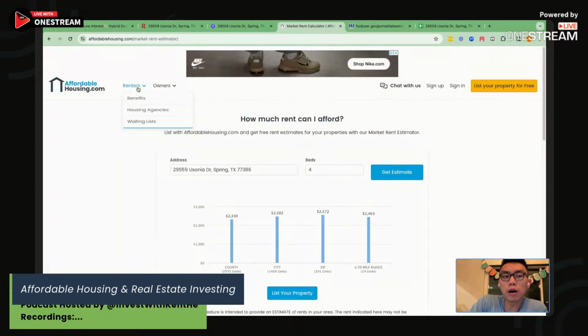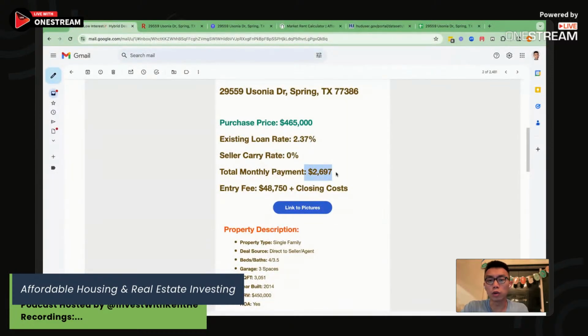But as soon as I saw that the market rent estimator for affordablehousing.com shows a 2463 average rent, that told me right away that this was not going to be a deal, because I knew that was going to be a negative cash flowing deal already. Because when you compare the 2463 to 2697, you already know you're in a deficit. And at that point in time, that is where I would have stopped analyzing instead of going through the numbers and walking all the way out.